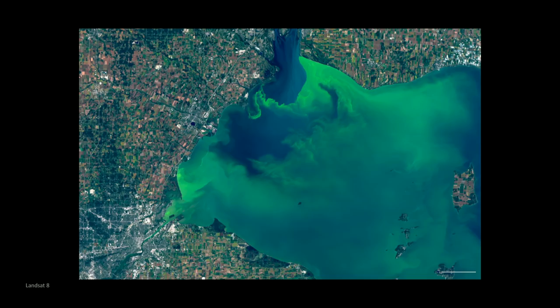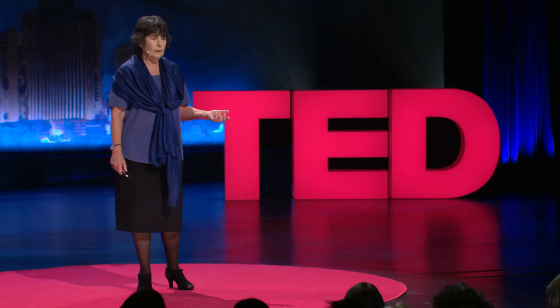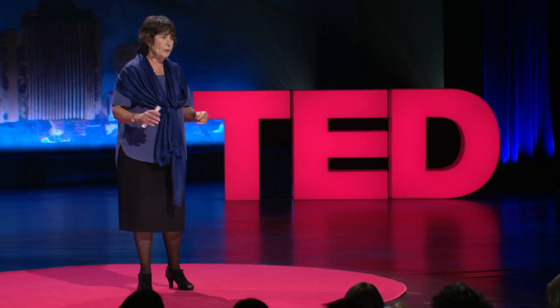Similarly, in Lake Erie, a couple of summers ago, there were hundreds of miles of this blue-green algae, and the city of Toledo, Ohio, couldn't use it for their drinking water for several days on end. And if you watch the news, you know that lots of communities are having trouble with drinking water.